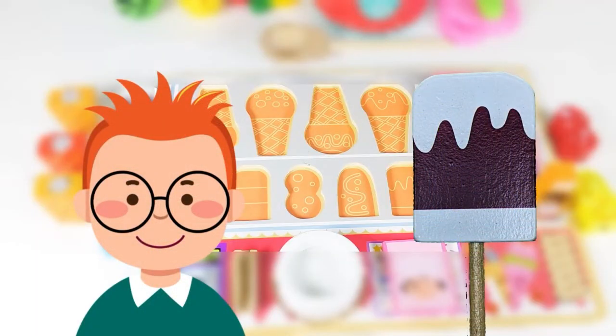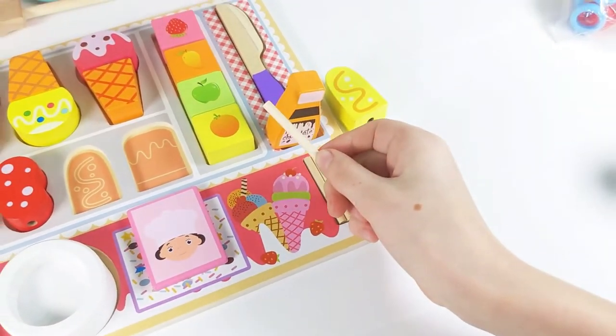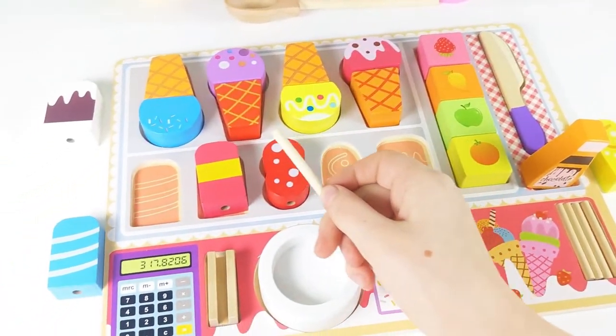Buyer number 7. Chose the vanilla chocolate popsicle. Let me grab my popsicle stick. Now all we need to do is find the place.